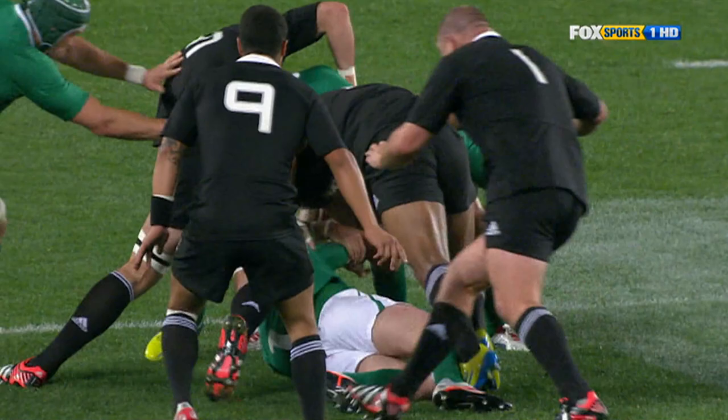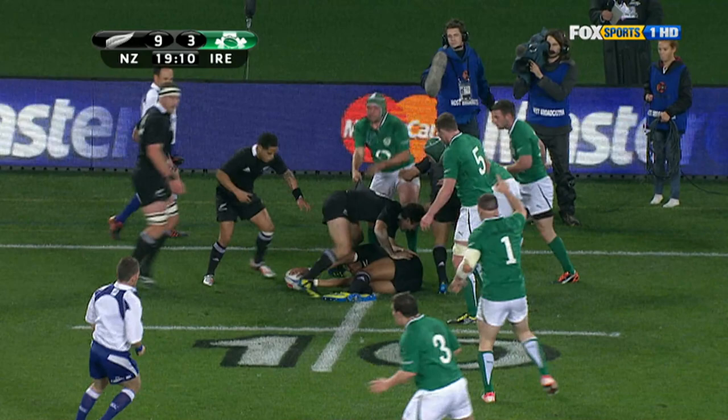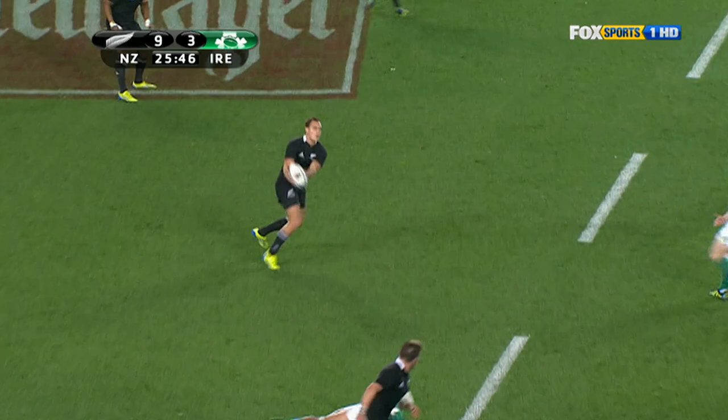Now Smith works it across to Carter, running ball. Here goes Reed, Savea. Oh, hit hard by Rory Best. Now Murray. Guildford waits. No, yes, it is Guildford. Oh, he lost it sideways. And that's the call, too. So he survived that one, Zach Guildford.